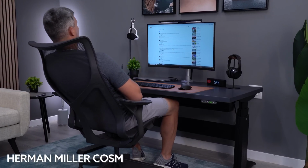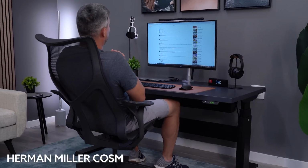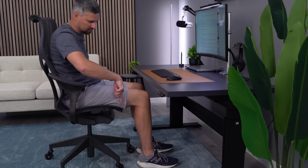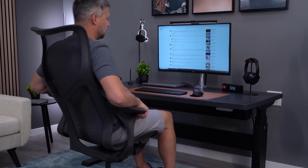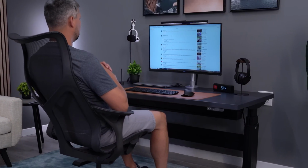The Herman Miller Cosm is what we call the hammock chair. It just gives you that great floating feeling. I just love this. The problem is it's just a little small on the seat depth. They made this in like a size C, like they do the Aerons. This would be an A, but because of the sizing, I give it a B.